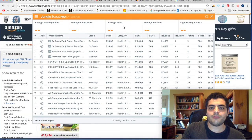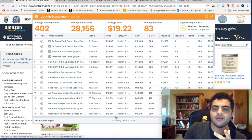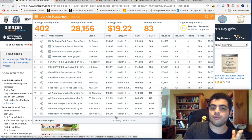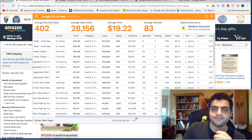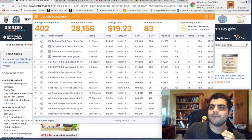So with the Pro extension, it's going to give you a lot more data than what you will have with the light version. So it's basically the one thing that you're going to get with the Pro version is the opportunity score.